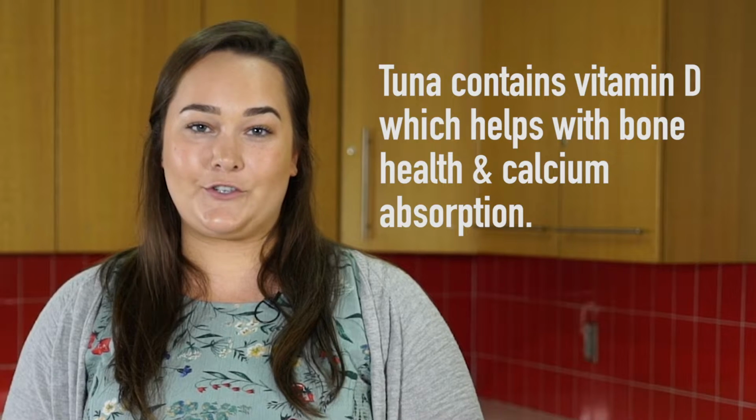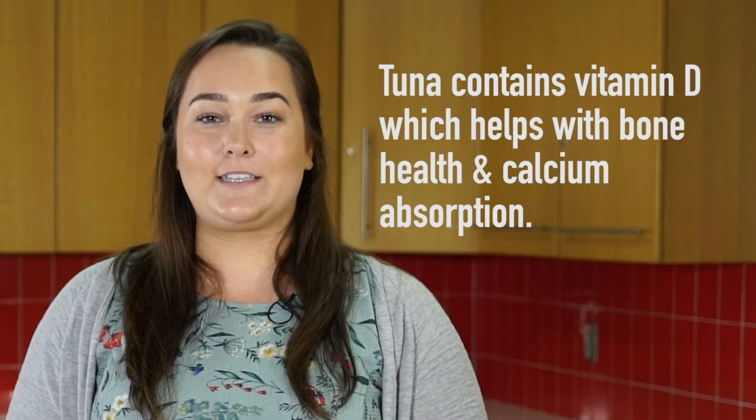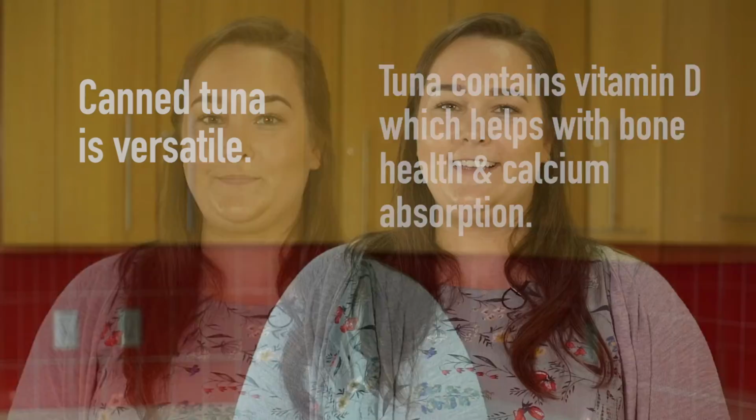Vitamin D is essential for bone health and helps us absorb calcium into our bodies. Canned tuna is also a very versatile ingredient, whether you're serving it on whole grain tortillas, bread, with whole grain crackers, or on leafy greens as a salad, or in your favorite casserole.